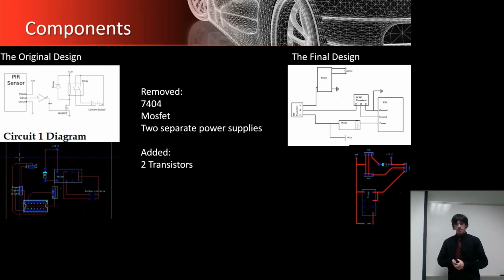The MOSFET is usually used in higher power systems, which with a 0.1 milliamp output, it seemed a little bit of a waste to use a MOSFET there. So that was one of the benefits.